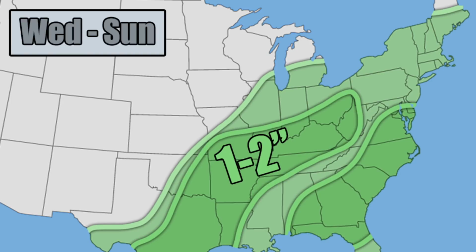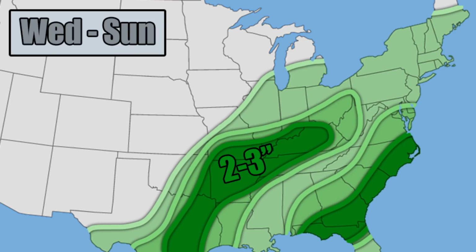But if you live in this moderate, a little bit darker shade of green, I'm looking at over an inch of rainfall, maybe up to 2 inches of rainfall, in portions of the southeast and really much of the eastern United States as a whole. 2 to 3 inches in these regions along the coastal southeast, and then into a little portion of the Tennessee Valley, the central and southern Mississippi River Valley, and then down through Texas and Oklahoma.